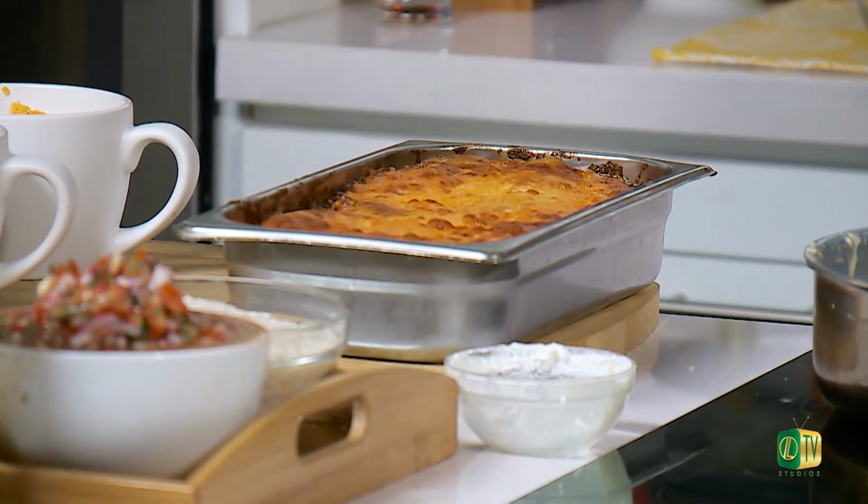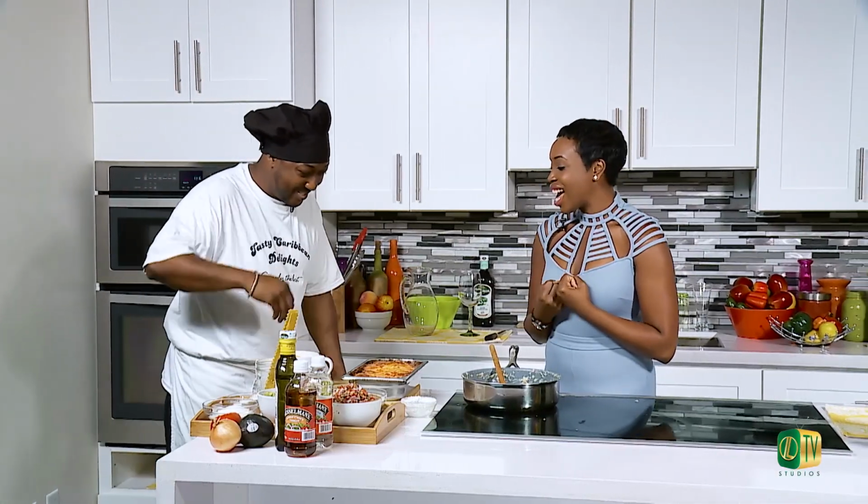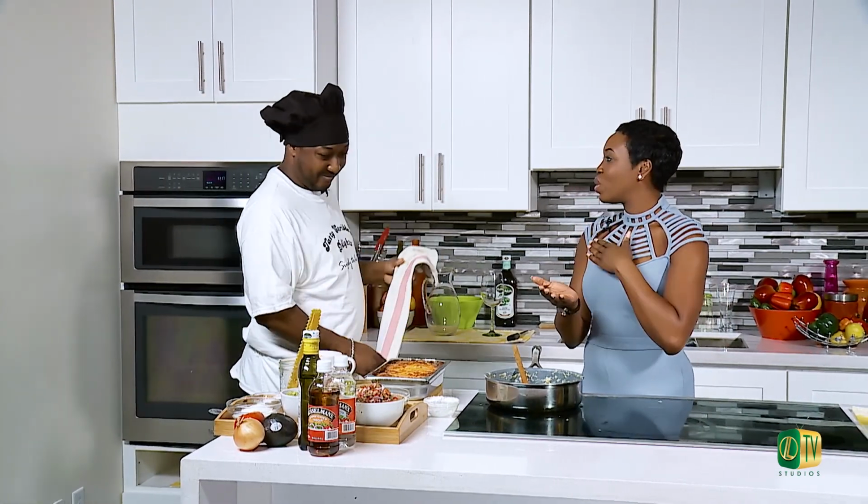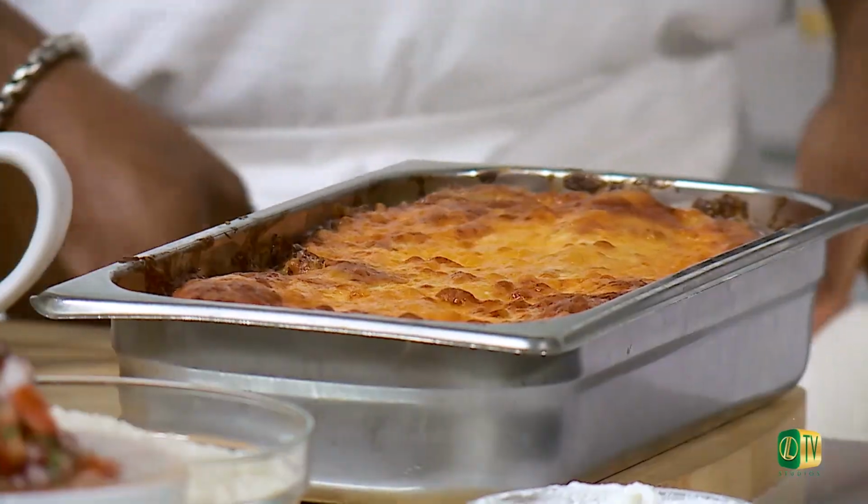Oh, it just looks like macaroni. I know, because of the cheese. And that's what people like to see, something familiar. Yes. It looks familiar there, right? But when you cut into it, of course, you'll see those layers of noodles. Yes. You'll see the conch in there.